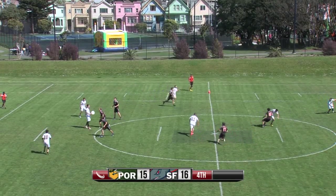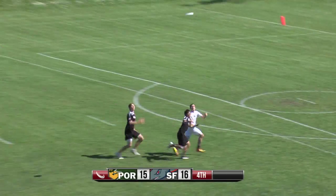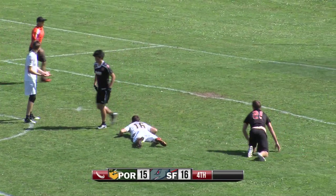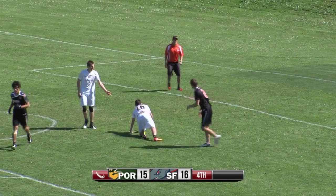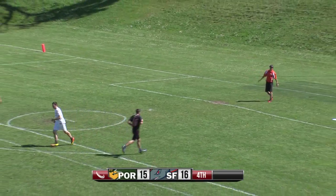Time is winding down. Both teams taking a long time. Looking a little ragged here. Oh, and a big up, and it's got an open man, but it's floating. Oh, good D. No call. No, he was going for the disc. I think both players going for the disc. There was a little bump there.